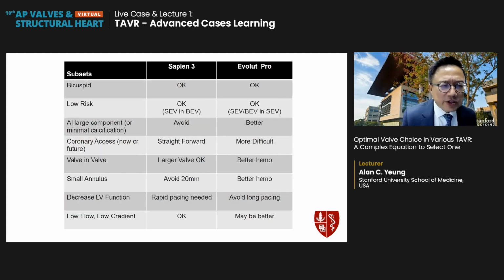And continuing, thinking about the differences in subsets rather than anatomical factors. So bicuspid, I think nowadays, given the right type of techniques and so forth, both systems can do well in the bicuspid environment. Obviously, the outcome may not be as good as tricuspid because of perivalvular leak and potential other risks, but I wouldn't say one valve system will be the choice over the other. And Eberhard is going to talk about this further.